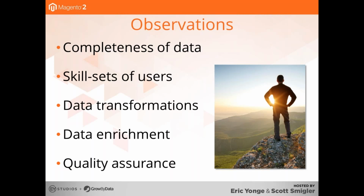If you don't have someone technical on your internal team, then you may need more of a white glove approach. The data transformations, like I was talking about earlier, filtering out certain fields of data into new fields to enable filters or to add better information on product pages. Data enrichment, like locating new data for the catalog. And then just the quality assurance. If you have some concerns about how to handle all that, it could be time to work with more of a premium partner.